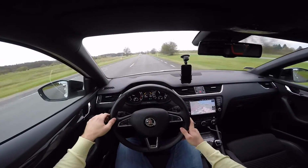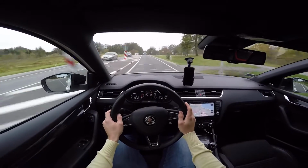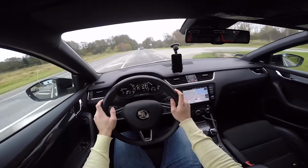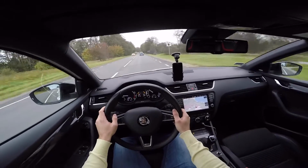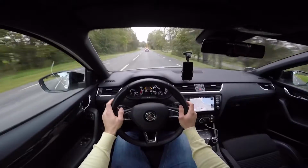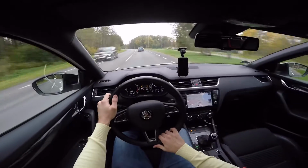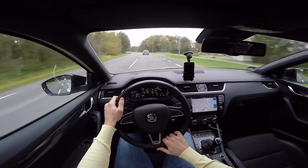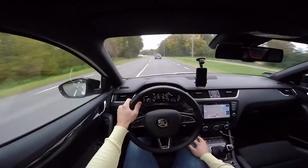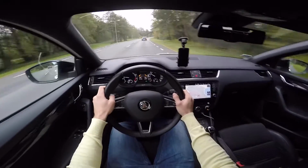I can't say I use this system a lot. When I tested the Superb, I said that I will have the lane assist on my next car, because it's just a really cool option. But having driven this car with the lane assist option, I would just save the money for, I don't know, something else, nicer wheels or something. You will prefer driving yourself, let's just say that.